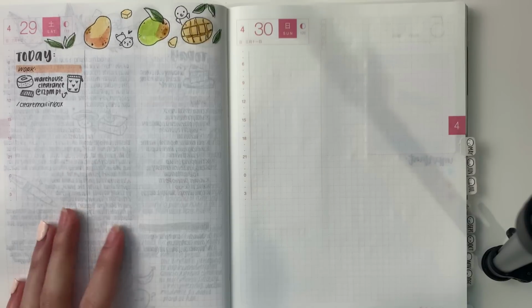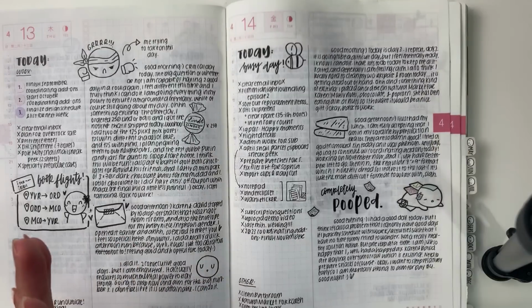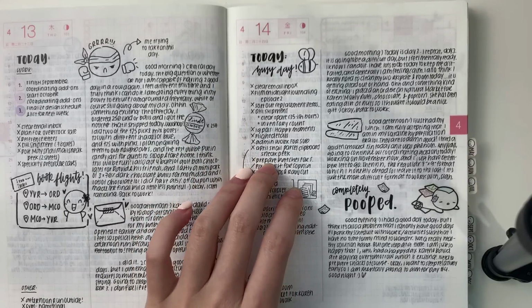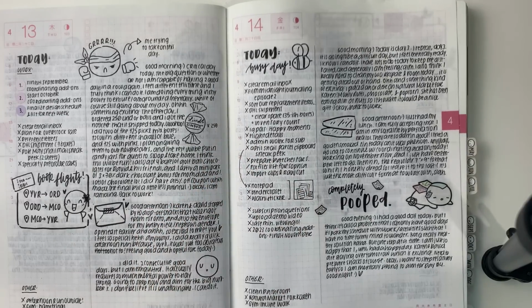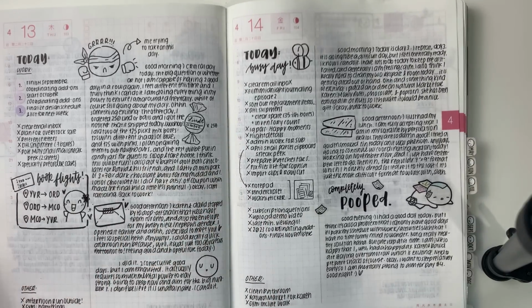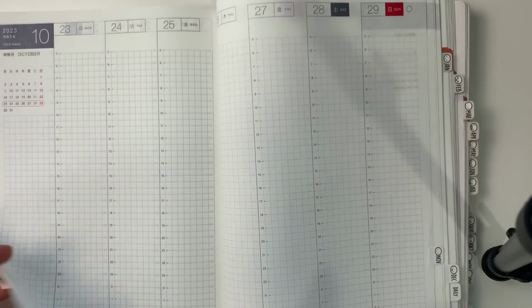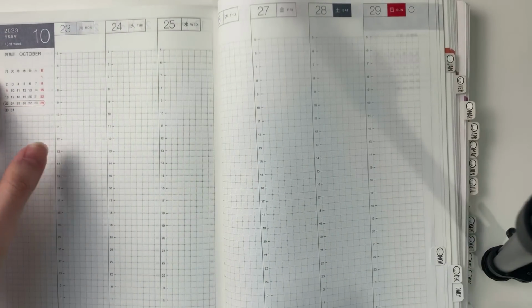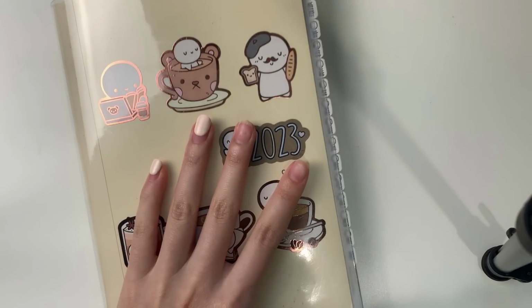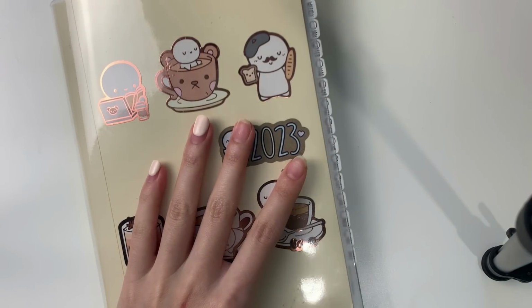So again, this was an interesting month, a lot of unexpected things, but I'm really trying to look at all of the positive things that have happened, and try to learn from all of the not so great things. Anyways, I hope you had a great month, and if you didn't, I hope that May is a wonderful month for you.